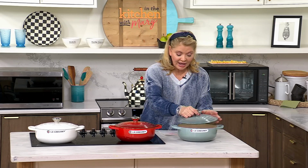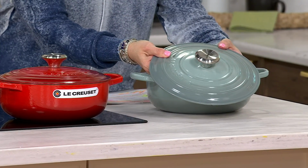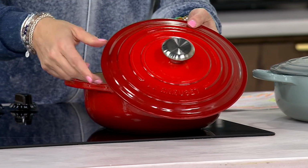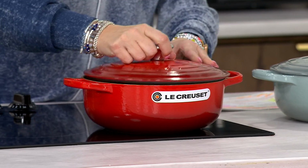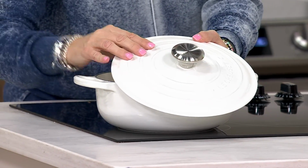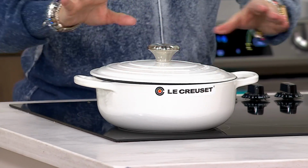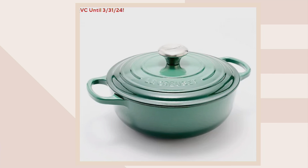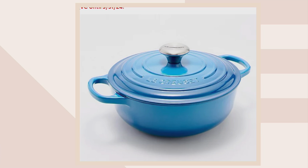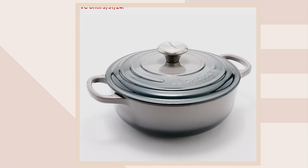Here are the colors that I have to share with you. This one is called sea salt. So this will be your sea salt, and I'll turn it so that you could see. There's your sea salt. This is going to be the very popular cerise. And there you can see how beautiful this is. And then last but not least, this one is white. And take a look because we have more colors. So that's artichoke for you. That'll be your green artichoke. And here's your Marseille. Oyster is that gray tone for you.